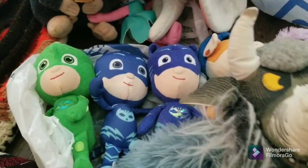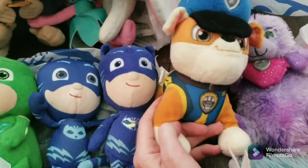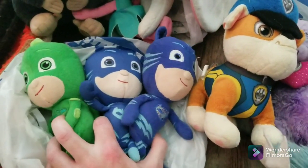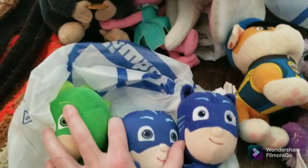I got a lot of plush at this thrift store that I went to. I'm going to go quickly through them. This is Rubble from Paw Patrol in a police outfit. These are all, I can't remember, PJ Masks. Yeah, I think Catboy and Gecko. I didn't see any of the other ones, but still three of them is good.